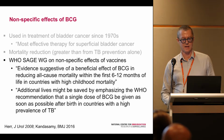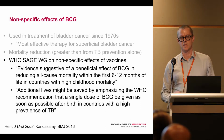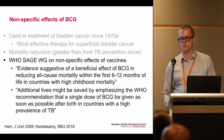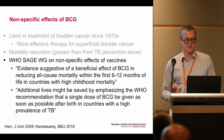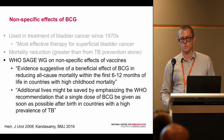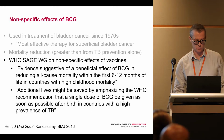And they also concluded that it could save additional lives by just emphasising the existing recommendations that the BCG dose be given as soon as possible after birth in countries with high prevalence of TB. So obviously there's a recommendation, there are benefits of preventing TB by having it early, and this potential reduction in all-cause mortality may be an added bonus.